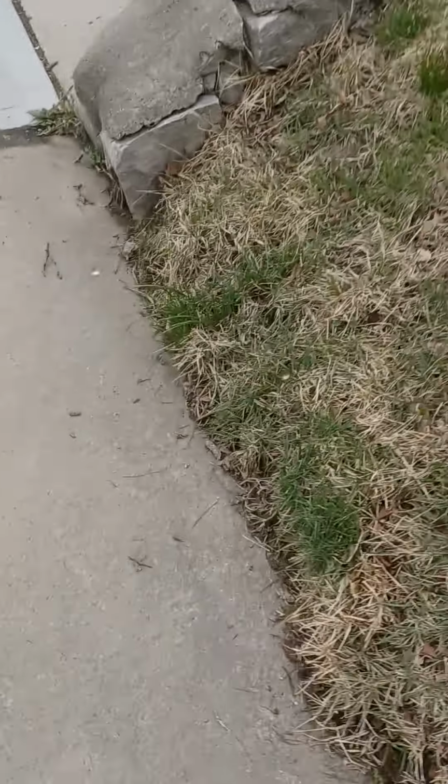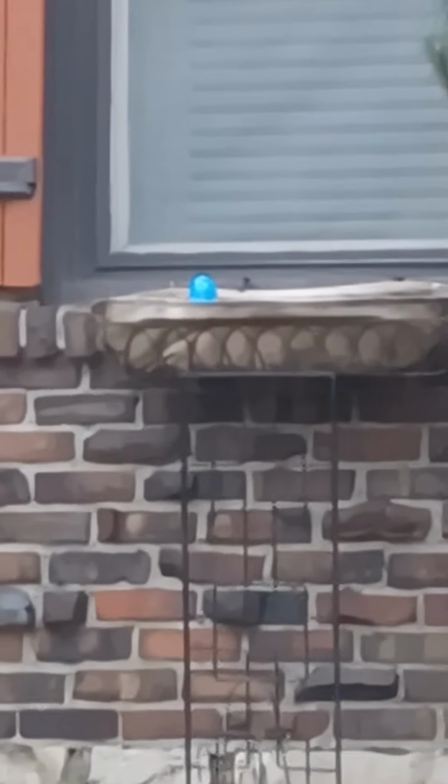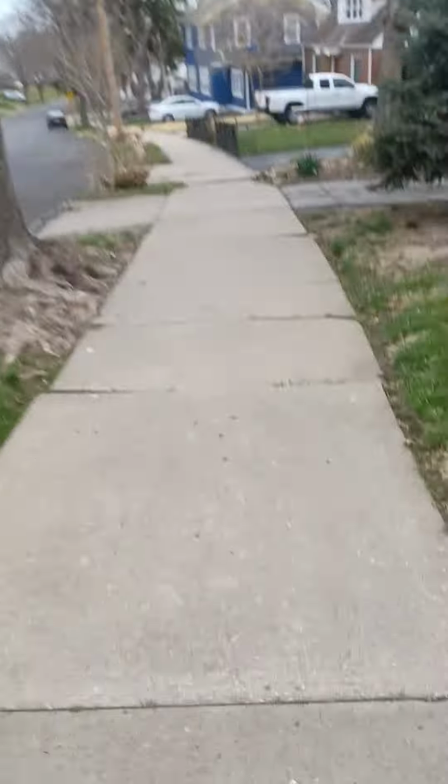It's right there. Running through everyone's yards, not too scared to use the sidewalk. There's one in that bush. Yeah, there's a yellow one in that dead bush. Yeah, happy Easter, everybody. Oh, there's a blue egg. I planted a blue egg in their flower box right there. It's actually right there.